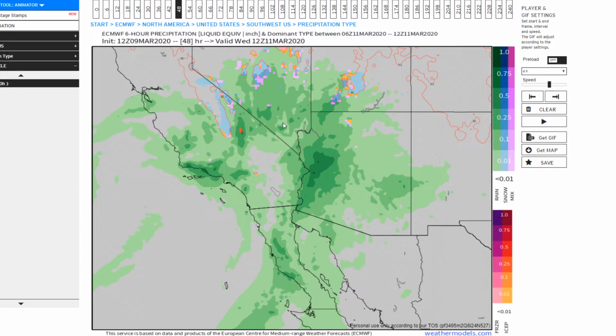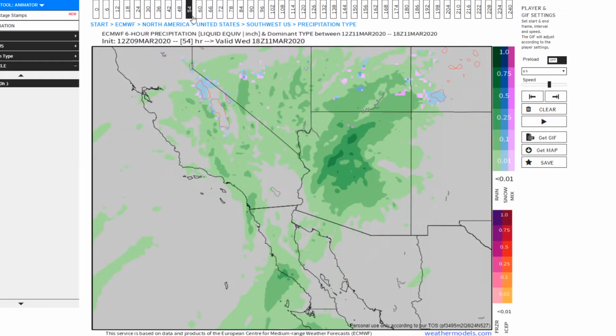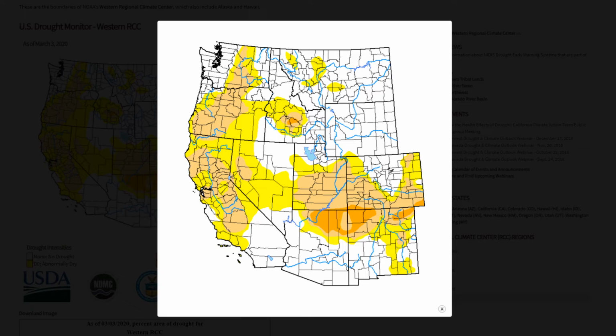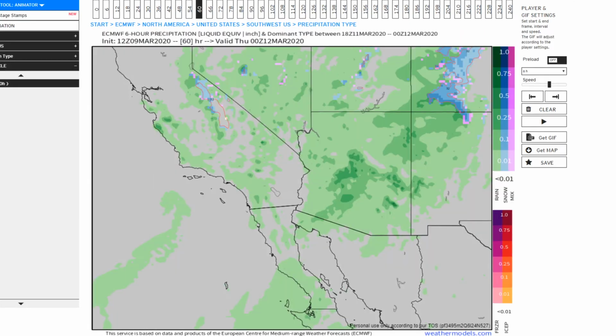Nevada picks up more steady rainfall by Wednesday afternoon, and you're seeing more steady showers moving through southernmost Utah and into Arizona. Now getting through Thursday, you're starting to see a little bit of mountain snow potential for areas in western Colorado. Those areas are very high in elevation, very mountainous. You are seeing more scattered rainfall, not as concentrated, over Arizona, western New Mexico, Utah, and Nevada. I'll bring this map up again. Here was your drought, and you see a couple of those areas seeing a little bit of rainfall, but it's definitely not going to amount to anything substantial in terms of the amount of rainfall.